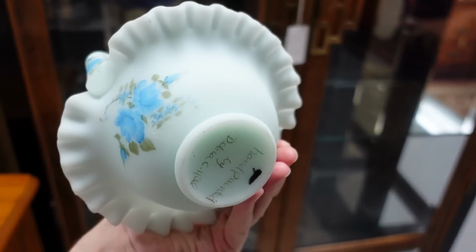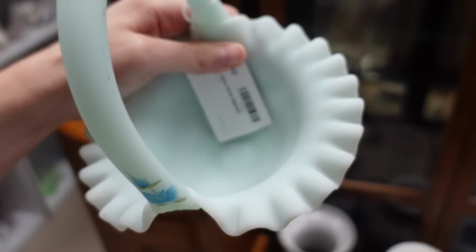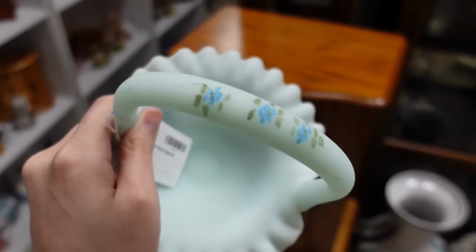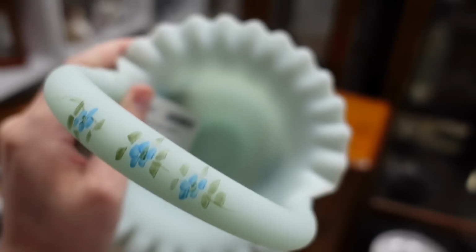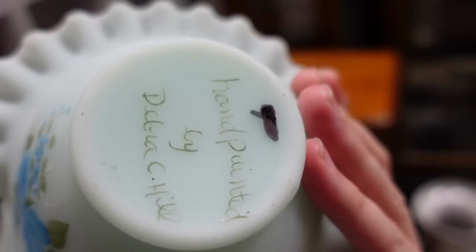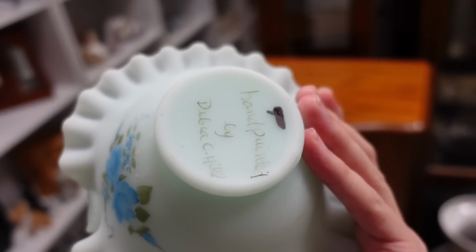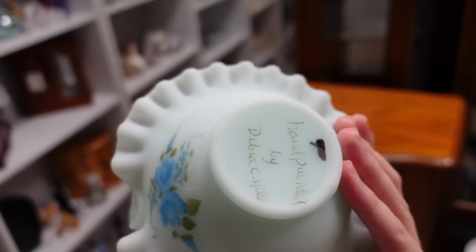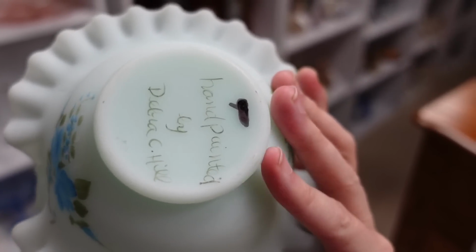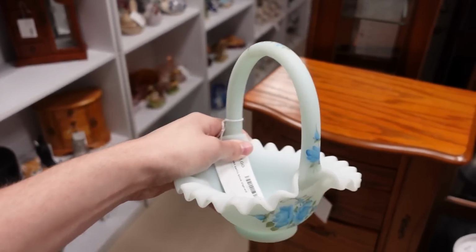I found this really pretty piece of blue satin Fenton glass, and it is hand painted, has the ruffled edge. For only $12, I thought was a great price. Painted handles, no chips or cracks, and it's just brilliant. It's so pretty. There's a little marker on the bottom. I'm going to try to get that off. You can sometimes get that off of glass with a wipe-off marker. Something about the chemicals in there interacts with the permanent marker, and it can remove them sometimes. But I'm going to get this one as well.